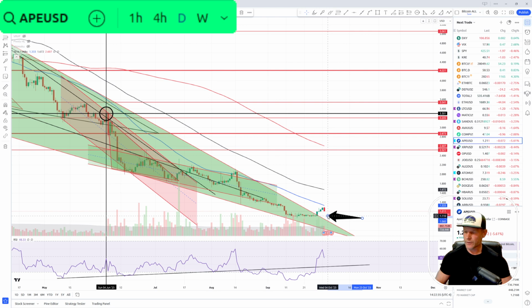You can see here too on the RSI, coming back down. All right, looks like it's going to tag that line of support in correlation with the retest of the top of this triangle.